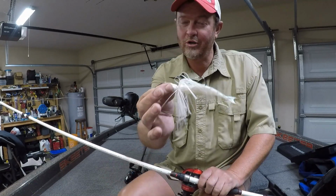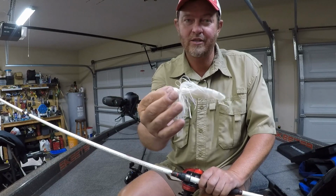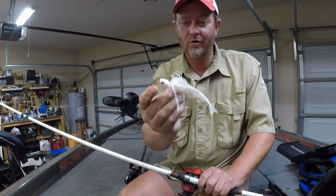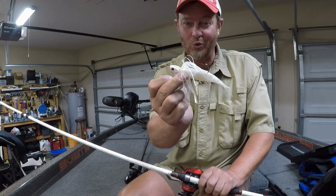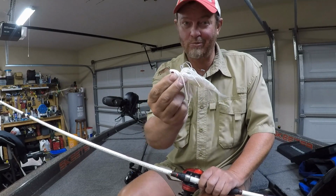Guys, that's been a pretty good technique for me over the last few years. And I'll give you another little tip here. This also works out on the ledges and humps when they get offshore. That's an extra bonus tip.